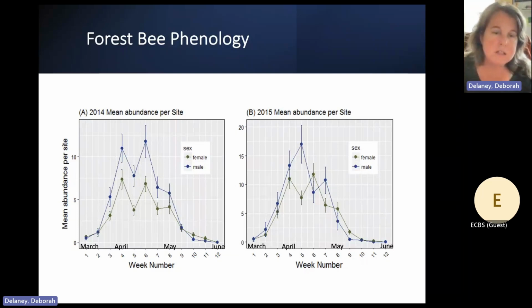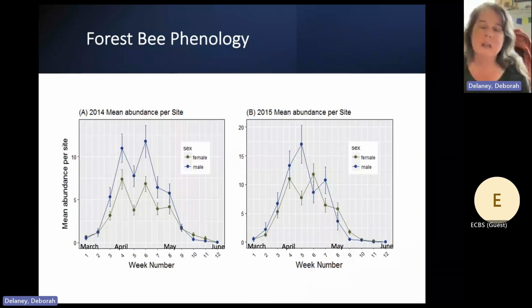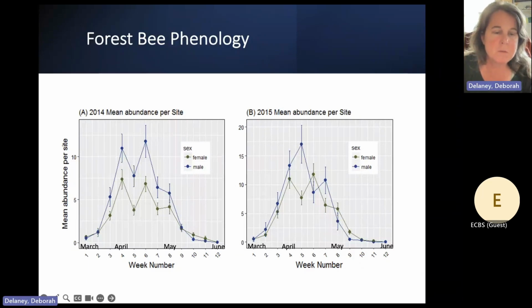Also, an interesting thing to note here is that the males actually usually emerge first. And that's because they emerge, they start to feed, and then that gives time for the females to come out and then for them to locate a female and mate. So remember, this first week meaning March, this fourth week meaning April, and this eighth week meaning May as we look at these following charts.